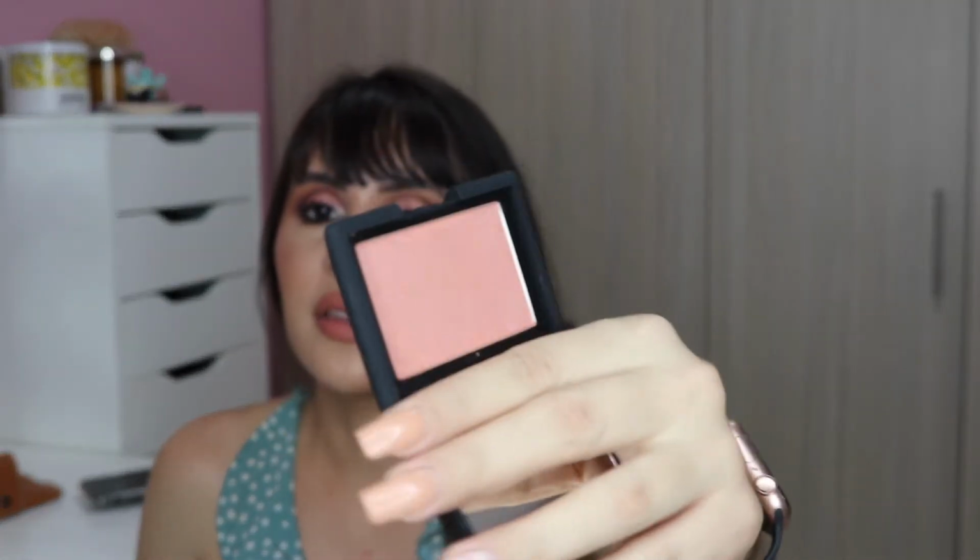I haven't used it yet. It's a sort of bronzy, neutral, warmer, orangey shade with speckles of silver glitter. And you can see it right there. It looks more peachy. When you look at it up close, it looks more bronzy and nude and everyday. And I love blushes like that.